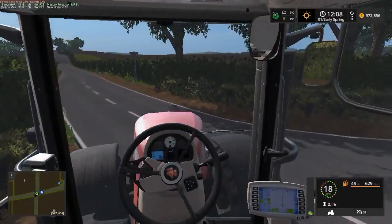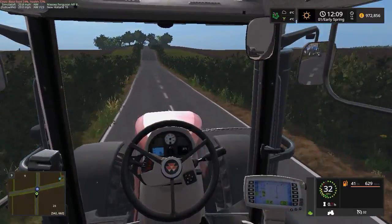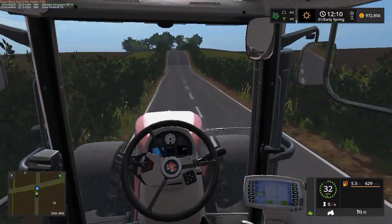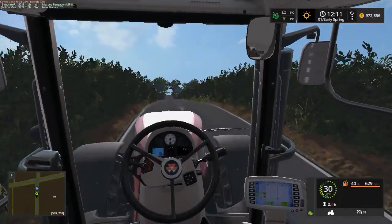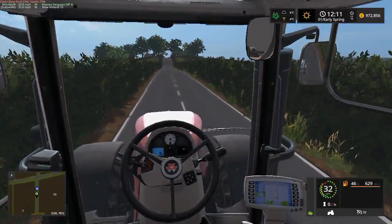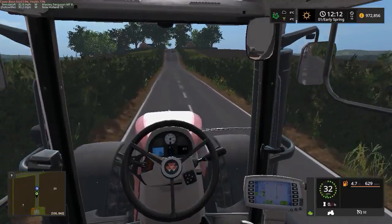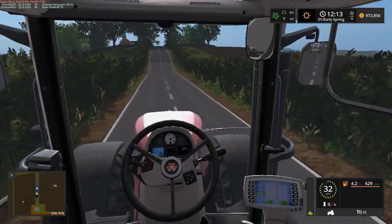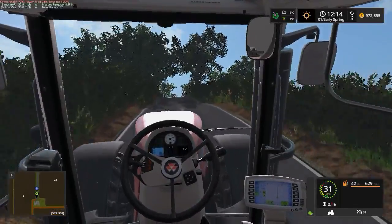I'll head down to the cows. The cows are already here. We have 51 cows. Now, the previous resident on this farm was kind enough to leave us just enough cow food and water. I have already bought bales and things for the cows, so that's already in place, as is the Manitou. Done quite a bit of work off camera.